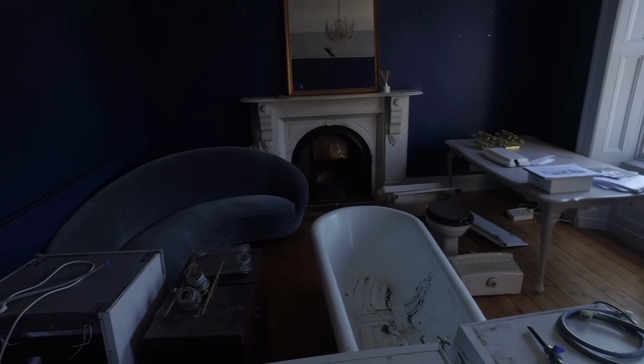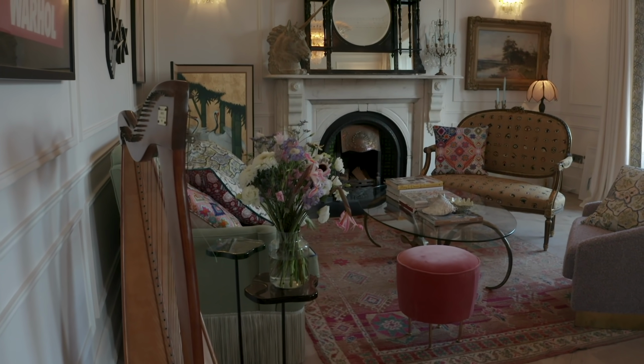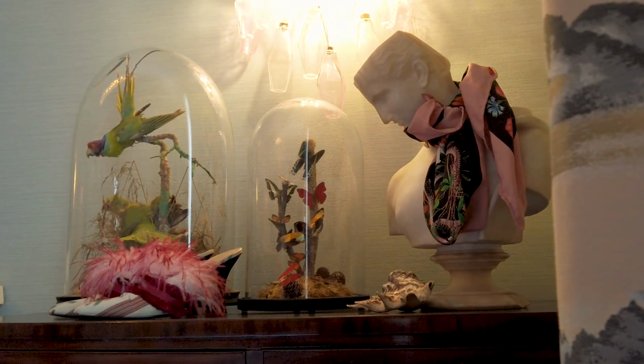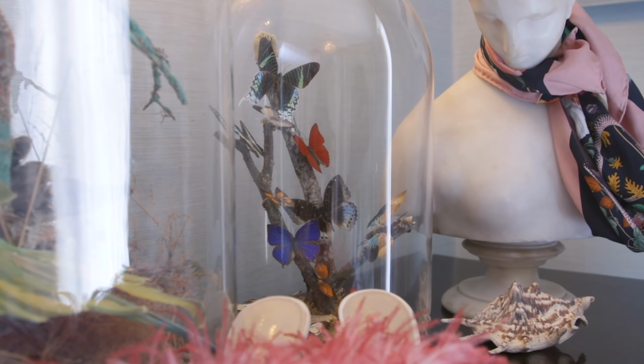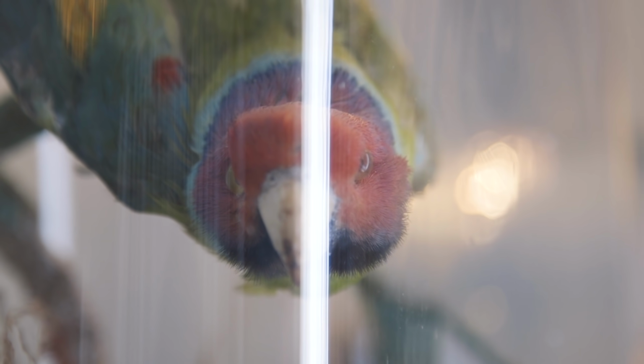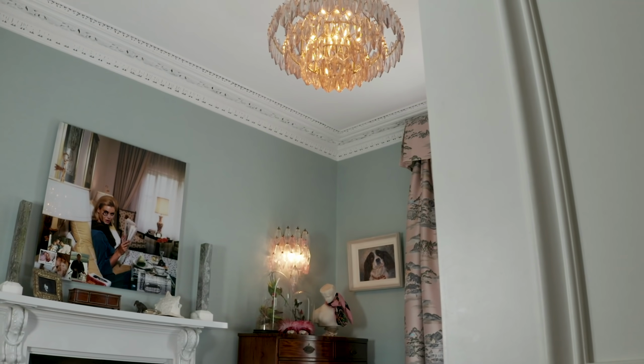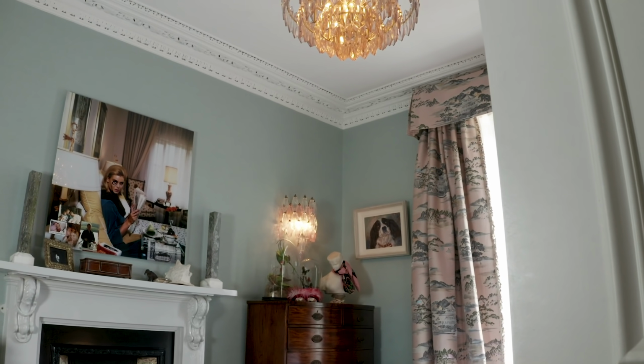So even though I've worked with older properties, it was really exciting for me, after viewing so many different interesting pieces and sourcing for years, I'd built up this collection. So part of the design process for me was actually envisioning where these individual pieces would fit within this new home.